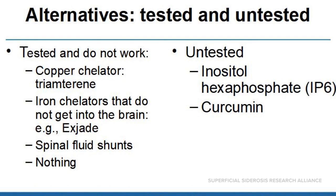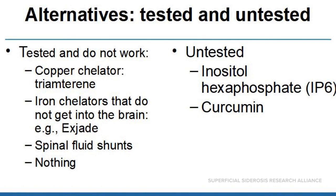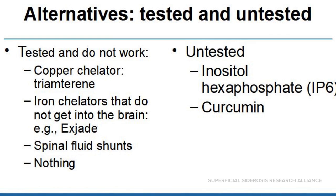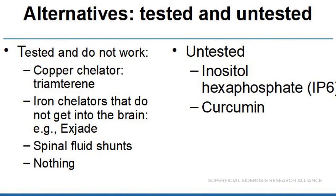And then there are other chelators that are very effective to get into the brain, like triamterene, but they don't actually bind iron. They bind other metals, and those don't help. And of course, doing nothing does not help. It's a progressive condition. Now, there are other vitamins like inositol hexaphosphate, IP6, and curcumin that have been reported to be helpful and have the rationale to bind iron and get in the brain, but we haven't had the opportunity to test those yet. That's one of the things we would love to do.